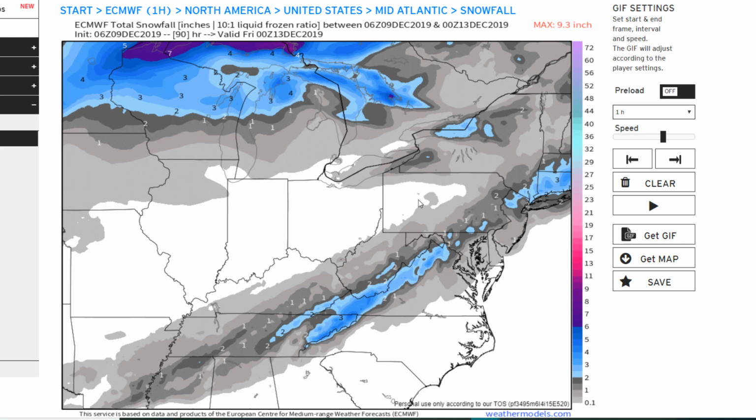I'm not thinking that this is going to be too big of a system, but it is something that's going to cause some pretty hectic commutes, especially over some areas that might not be used to snowfall. So, right, northern Texas, if you do get snowfall, that'll be quite a mess, I assume, over there. And then, especially in those Gulf states, that'll be a mess as well, that morning commute.